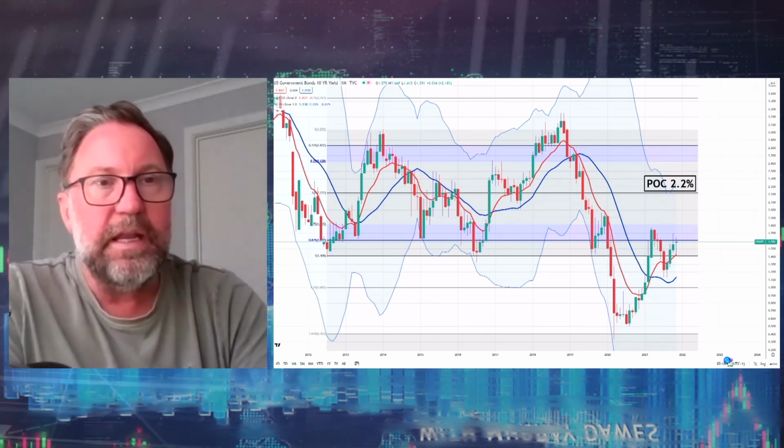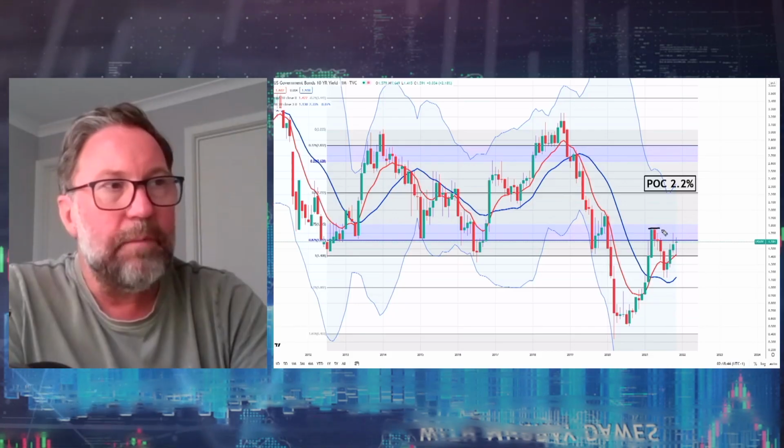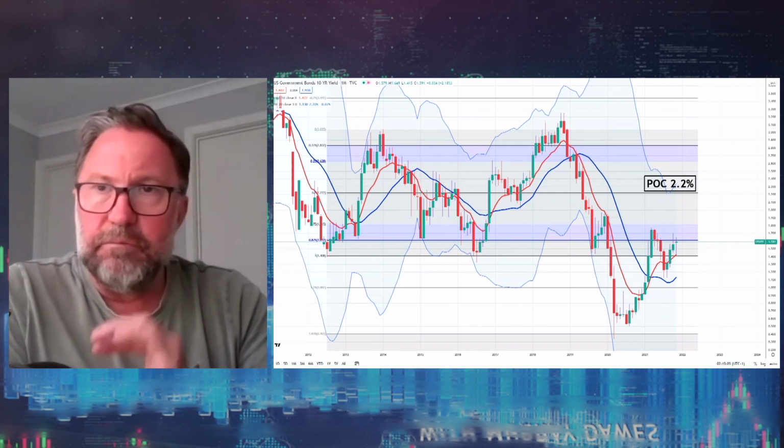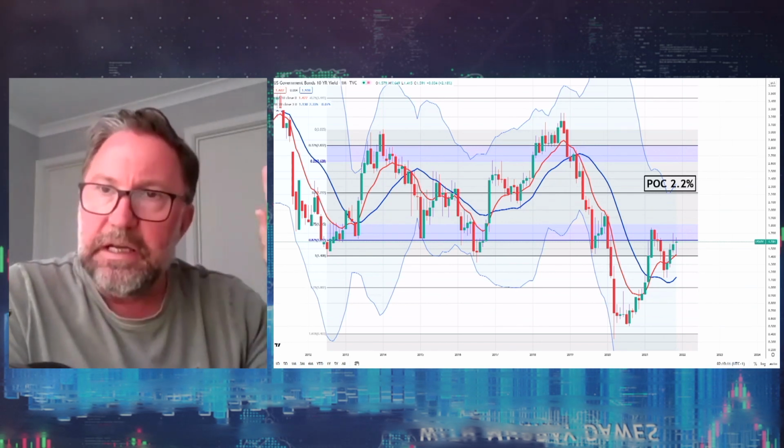And for me, it is the breach of above that 1.8% region. But I'm actually getting signals around here, which are saying you could start entering a position short these bonds. And look, you could get out if yields head back below 1%, for example, which would be below that low of the rally mid-year.